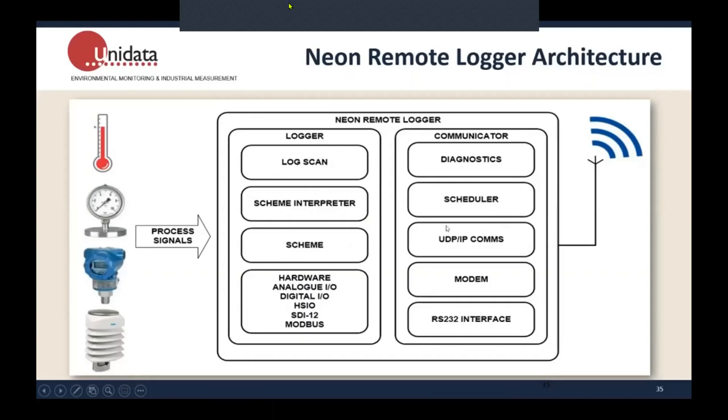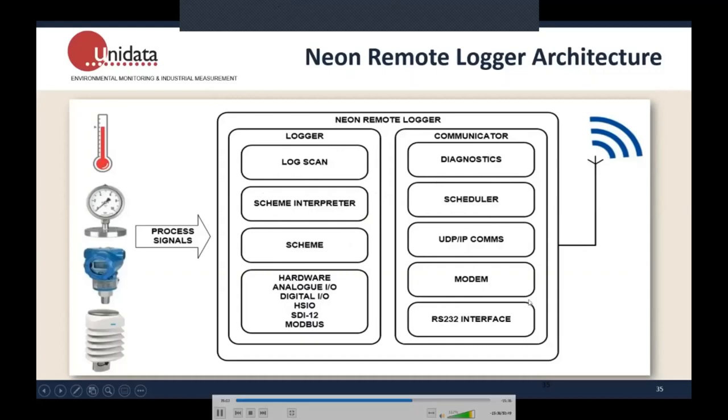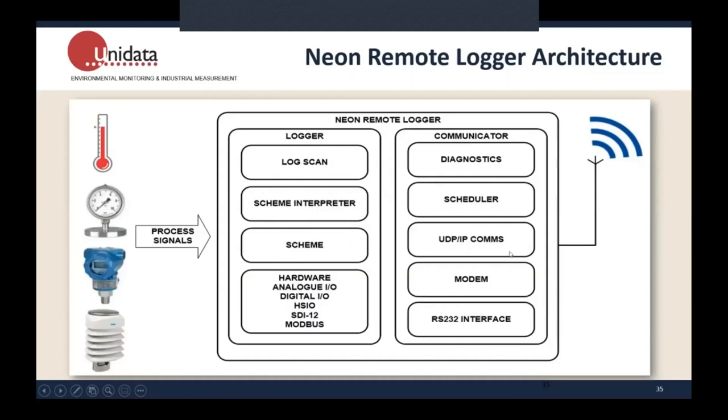Because this process is independent of that process, if the communicator can't get onto the server for some reason, the logger continues working and just backs up the data until the communications path becomes available. So you don't lose data. The memory in this is such that you can back up data for some years in the event that the communications system is not available. And that's a big deal.